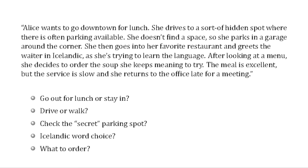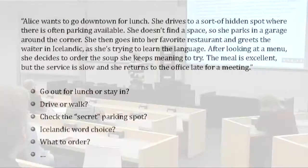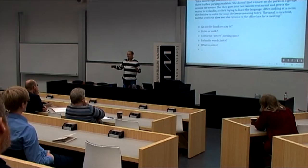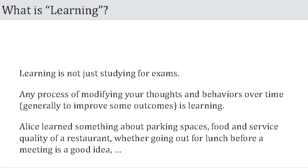What to order? Does she order her favorite thing that she gets all the time or try something new? We have all these sorts of things going on, lots and lots of these decisions. So, again, if we compare that to checkers, there's just a lot more going on. So why does that example matter? Why is this important? This really gets back to what we mean by learning.